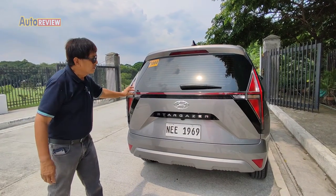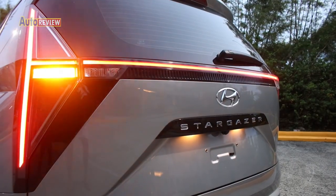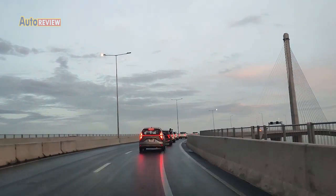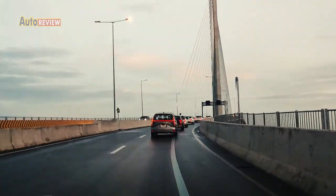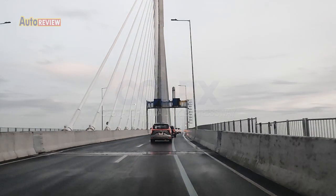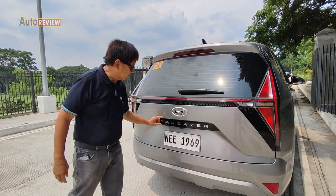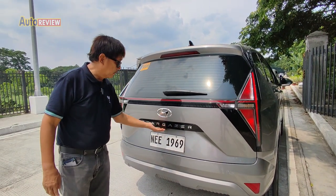And at the back, this vehicle is very consistent because it has this long red tail light, which is very visible at night. In fact, when we drove at the Cordoba Bridge in Cebu, I appreciated it more because of the visibility it gives to the motorists at the rear. So this is the name of this particular model, the Stargazer.